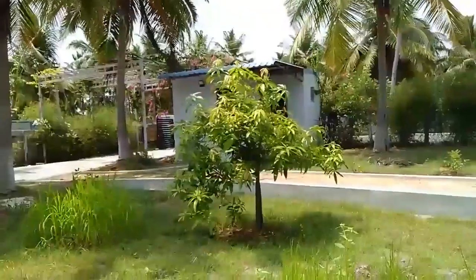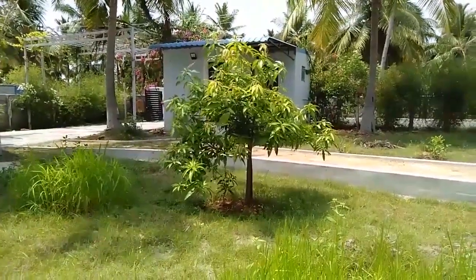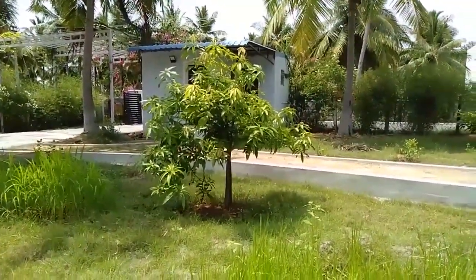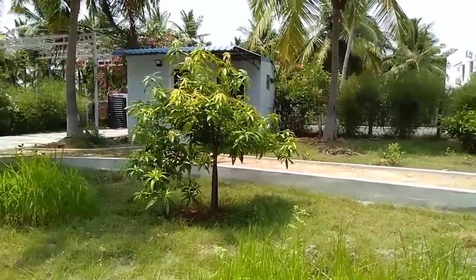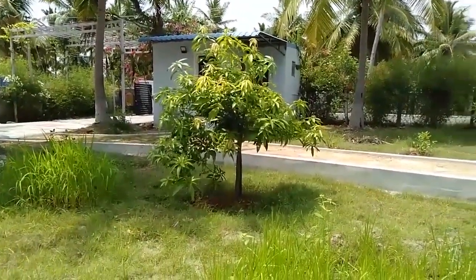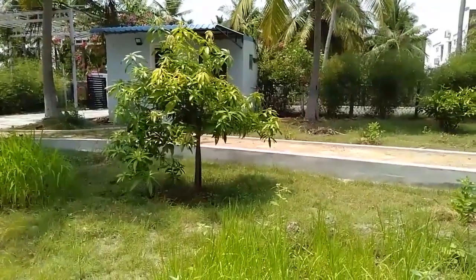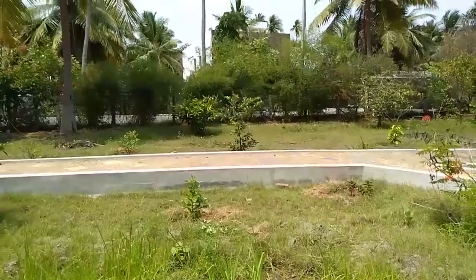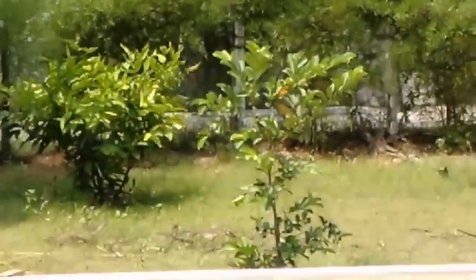And this here is my mango tree. It's 3 years old, and I think it's still yet to grow a little bigger to give me fruits. So we have 2 or 3 of these mango trees on our farm. So they are all really small right now because our farm is a very new farm, and they're all still in the growing stages.